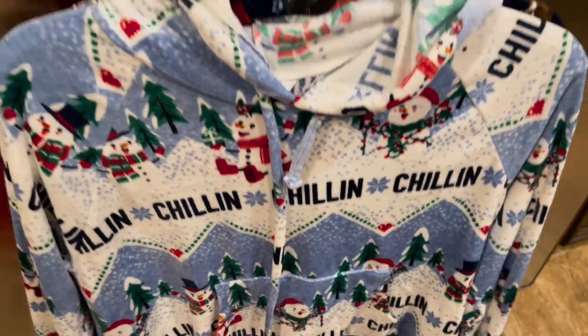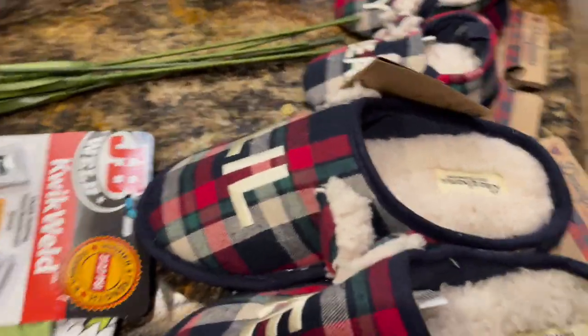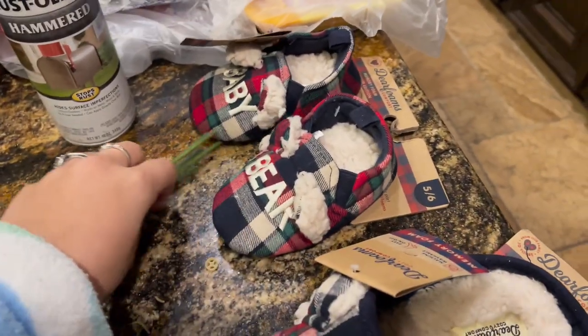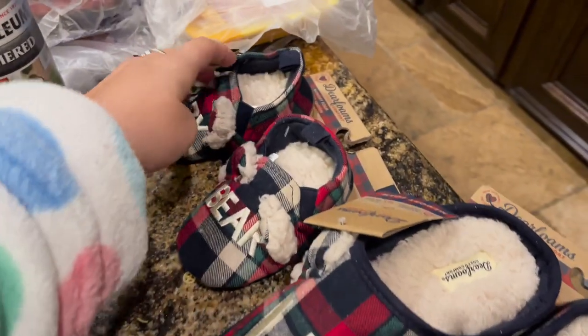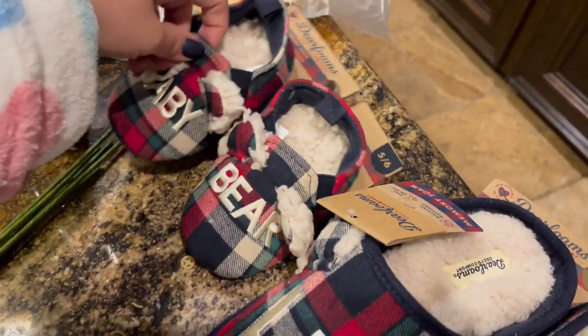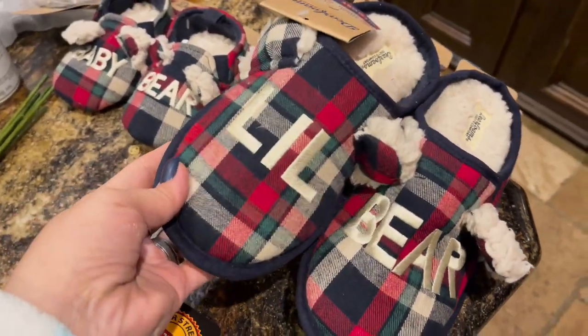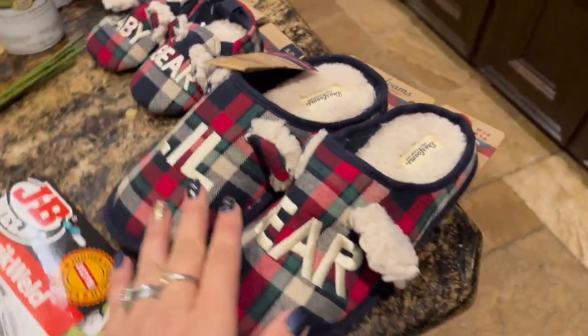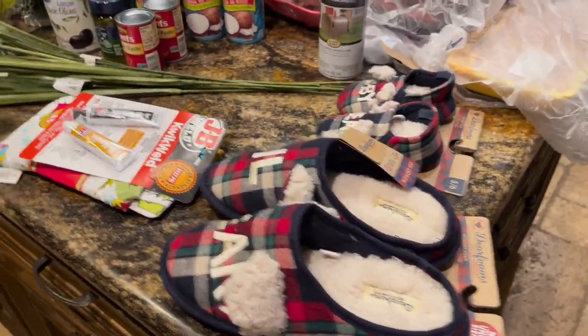Very, very soft. I also, guys, got this. I wanted to get it for our whole family, but I did not find the Papa Bear, so I left the Mama Bear behind. I only got it for our little bears. This is for Baby Bear right here. These are like $10, I think. And then Lil Bear, this is for James. I think that's it in clothing and things like that.